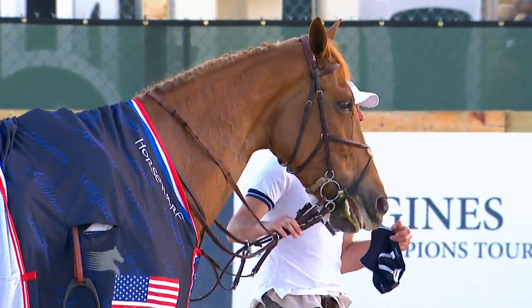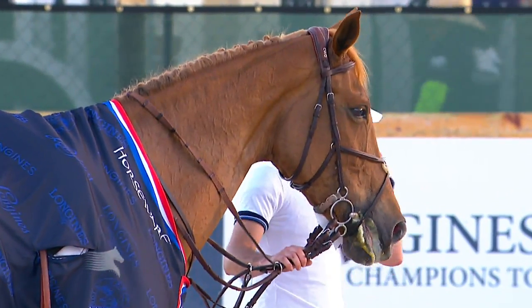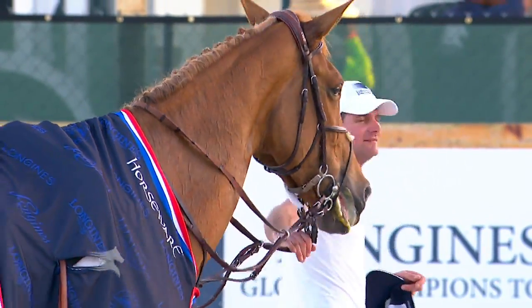Well done, Scott. Another fantastic win. And that horse is just a super horse. Yeah, words can't describe him. He's 1 in a million. He's got to go down as one of the all-time greats. Won a bit more than a million as well. Congratulations, Scott. We're going to join the presentation in a few minutes' time, but well done to Scott Brash, winner here in Miami Beach.